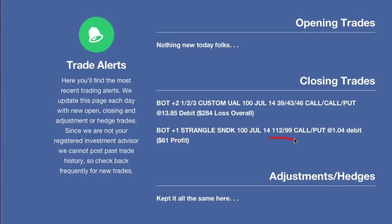We went ahead and originally sold the 112/99 call/put strangle, so the 112 calls and the 99 puts, and took in a credit of about 165 cents, or $1.65. So that moved our break-even point out $1.65 on each end, and really captured a very wide range for SNDK, the normal standard distribution range, right? So the range that the stock may move about 68% of the time.